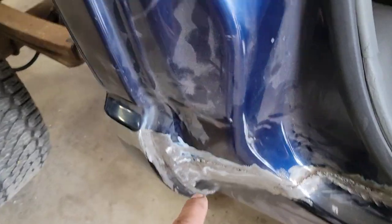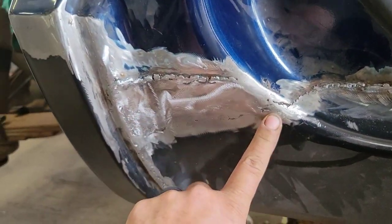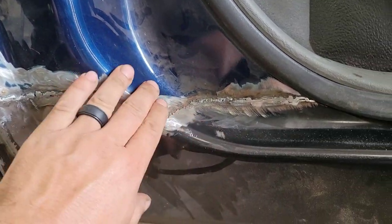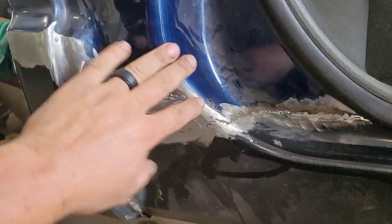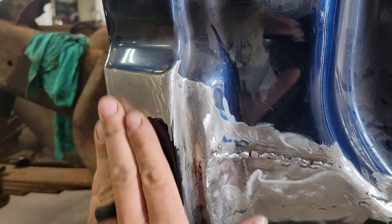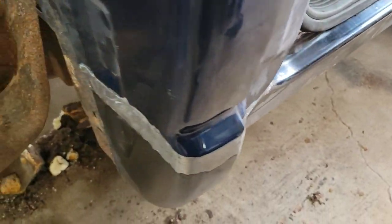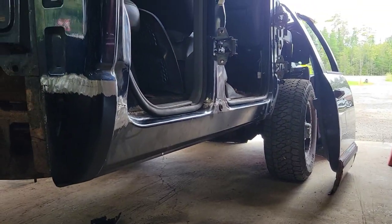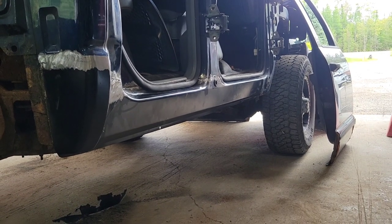And then you know, I had to make a little patch because the hole went up higher, so I cut this scabbed in there, you know, same thing. I can transition that with a little bit of filler to smooth her out, and then you know what, I don't even really have to put anything on there. Some primer and some gravel guard probably be good, but yeah, there you have it. Cab corner rocker panel installed, done.